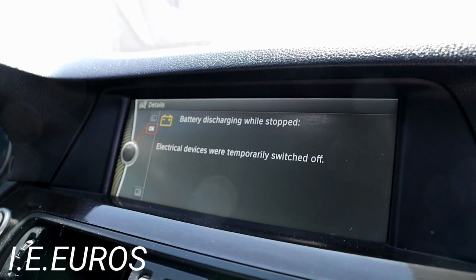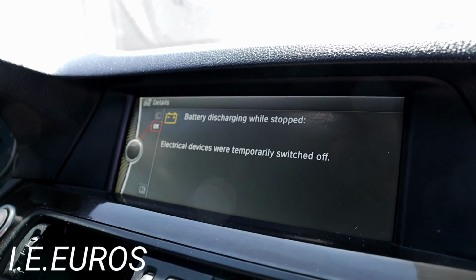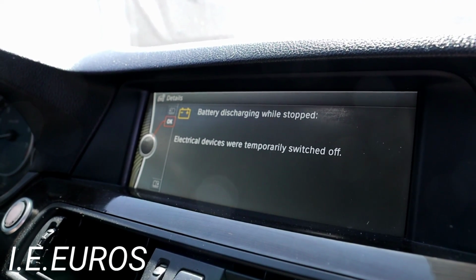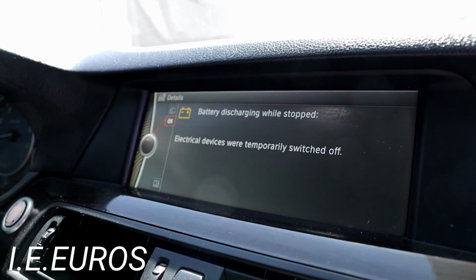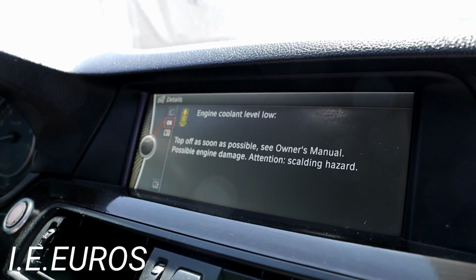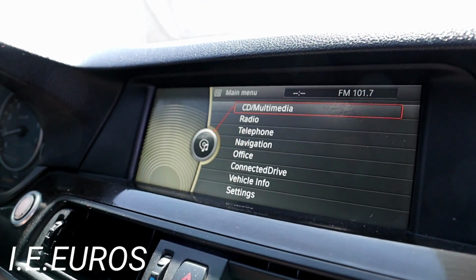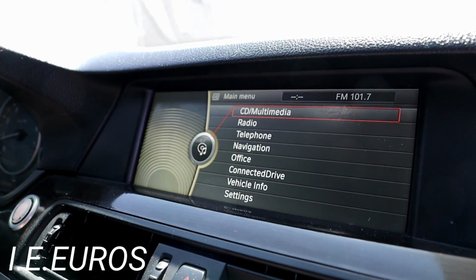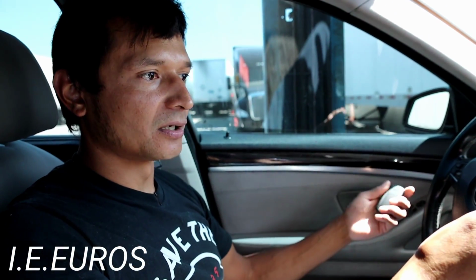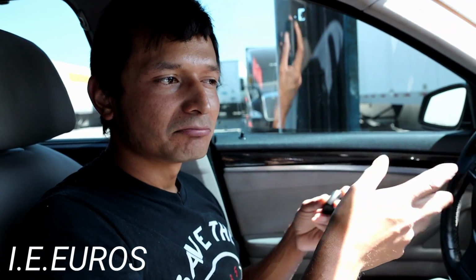We have battery discharge while vehicle stopped. Increased battery discharge, that is the problem. So probably this car needs a new battery, and that's something that we have to replace on this car. Let's see what else. Engine coolant low, and that's pretty much it for the moment. So that is all the warnings that we have while the vehicle is running, which are plenty right now.